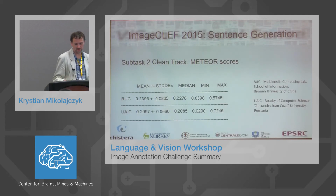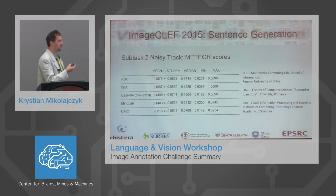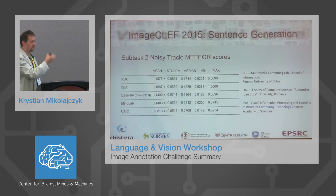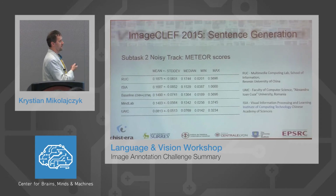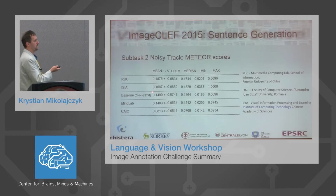Now the noisy task, which is the more interesting thing. Given the image and the associated text, how can we generate the results from scratch? The results are obviously much lower, with much more noise there. For the baseline, we ran a baseline system, which is a Google-like CNN using a VGG network, I think, and then an LSTM for generating sentences. That gave a score of 1.5 with Meteor. And then those two methods did a bit better.